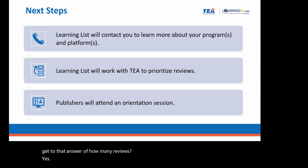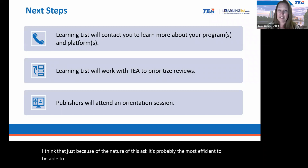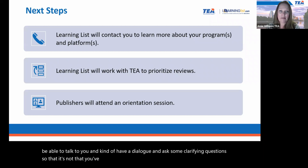I think that just because of the nature of this, it's probably the most efficient to be able to talk to you and have a dialogue and ask some clarifying questions, so that it's not that you've spent time filling out this questionnaire and then we have to go back and forth with you. So we'll see how that goes.